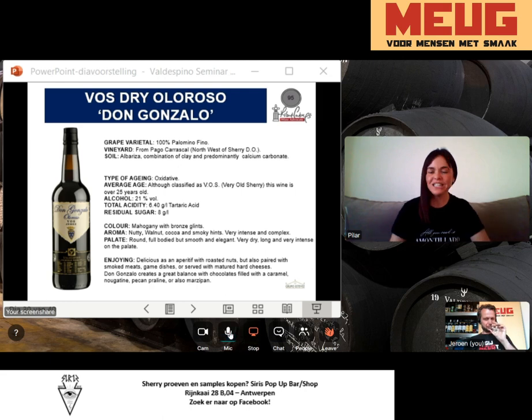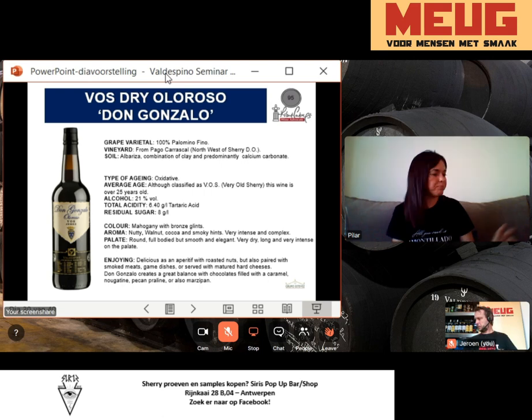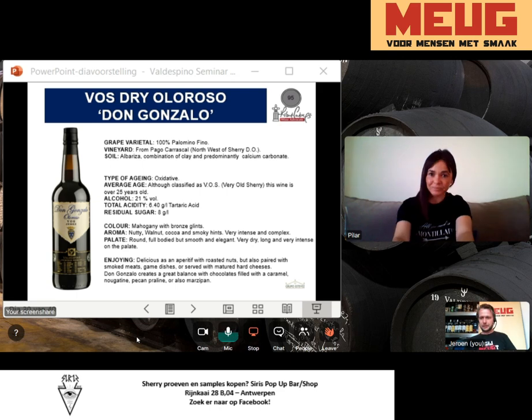Now going back to the chocolates. This type of wine, Oloroso Don Gonzalo, has a good balance. It goes perfect with chocolates filled with caramel or nougatine or pecan praline, or also marzipan or something like that. I decided to pair it with Gusta. I don't know who's the lucky one who has Gusta. There should be about 15. What I distributed was 15 of each and 30 of the Marcel. So Marcel is the one that's been distributed the most, but Gusta is really nice. I think it will go really well with this one because of the fruitiness of the chocolate. Lots of tropical fruits in that chocolate.